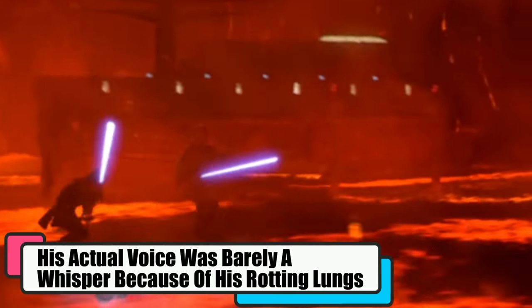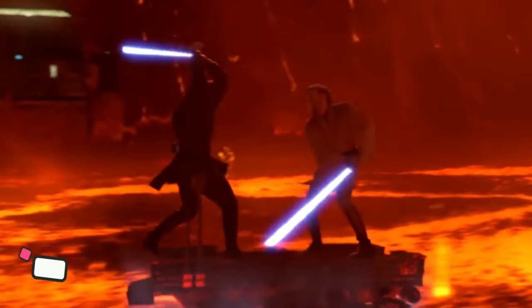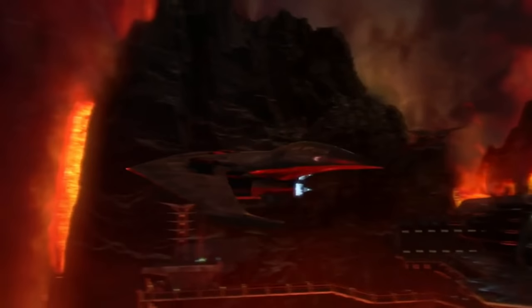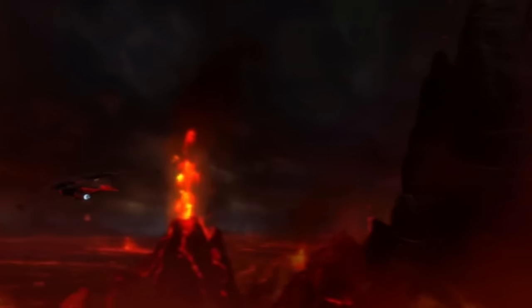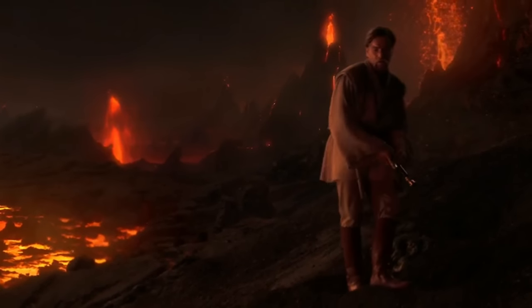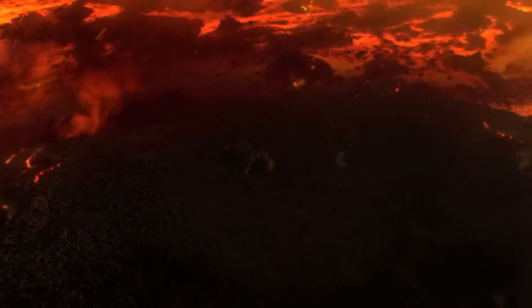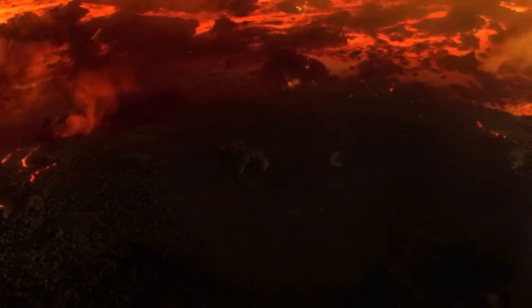His actual voice was barely a whisper because of his rotting lungs. Vader's lungs were one of the most wounded parts of his body after his combat with Obi-Wan Kenobi on Mustafar. It turned out that the molten lava on Mustafar emitted very deadly Kohl-Schol gases. Vader was compelled to absorb the fatal vapors due to his exposed wounds and incapacity to move.